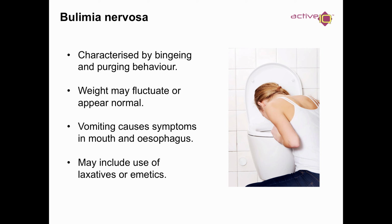So these people, I think you would all probably know what bulimia is, but they'll be making themselves sick as a way of essentially getting rid of food from the body. Because they binge on food and they feel bad that they've binged, they'll then make themselves sick. And that essentially is what bulimia is.